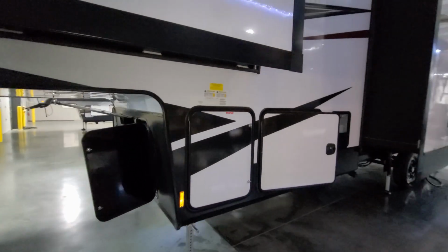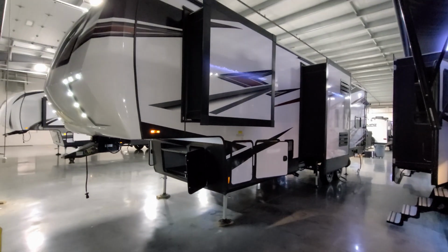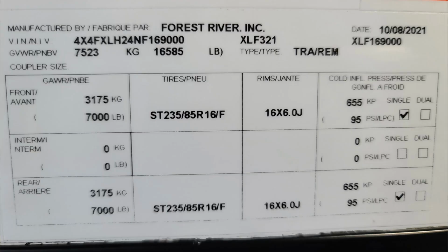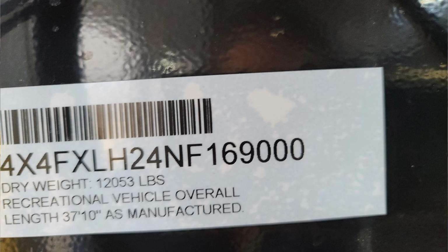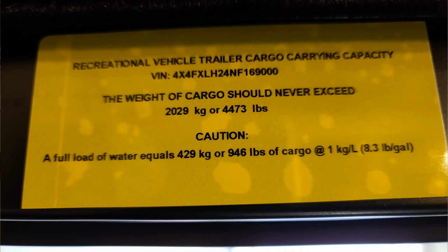Just above that door here we have some stickers. We're going to pop these up for you. The first one popping up is going to be your main data sticker. And on this main data sticker you're going to find your production date, VIN number, axle sizes, but most importantly, that gross vehicle weight. So don't exceed that gross vehicle weight. Next sticker popping up is going to be your unloaded vehicle weight sticker. And basically that is telling you what the RV weighed when it rolled off the factory assembly line. Next sticker popping up is going to be your cargo carrying capacity, just basically telling you how much gear you can load into that RV.